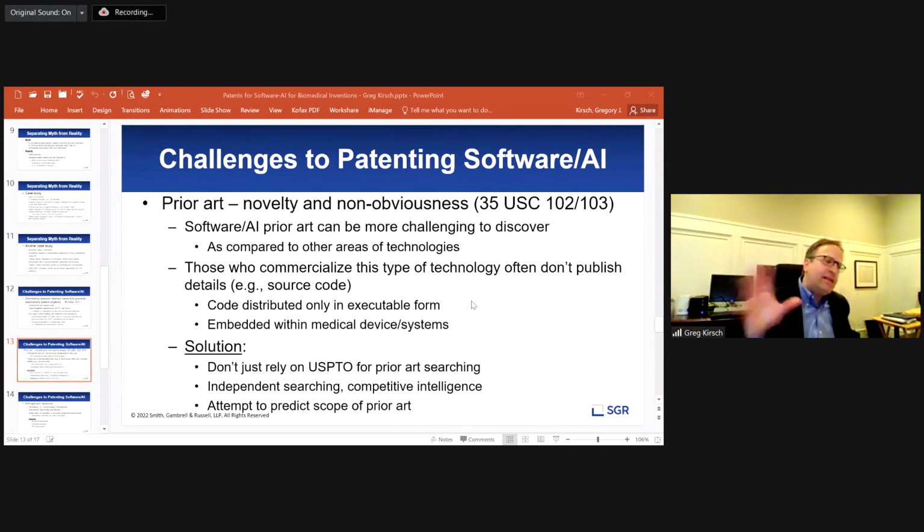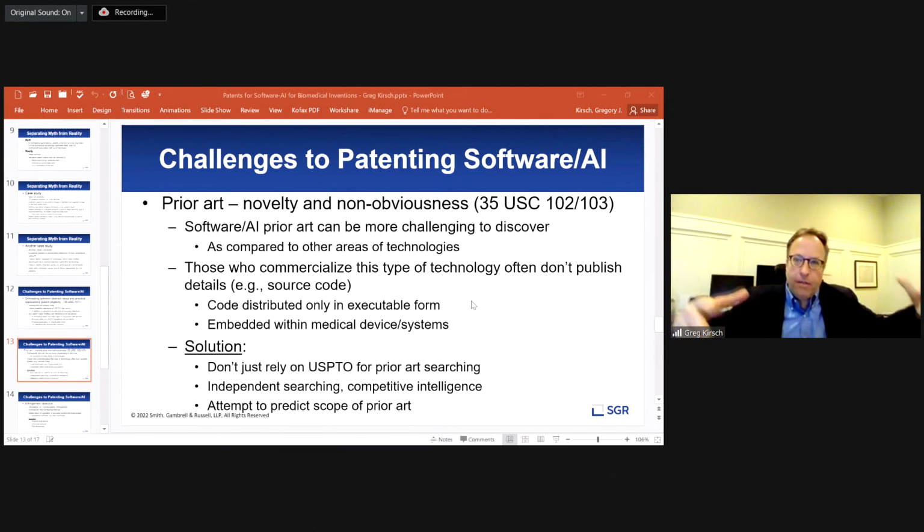The bigger issue, and this is actually not talked about nearly enough, but the biggest issue here is not patent eligibility issues, but really it's novelty and non-obviousness. It's basically comparing the claimed invention to the prior art, because as you probably know, if you're in this space, most software publishers or most companies, including the biomedical field, that use software either embedded into their medical devices or as standalone software, they oftentimes will only distribute the software in executable form. They will not make the software open source, and available for everybody to see.